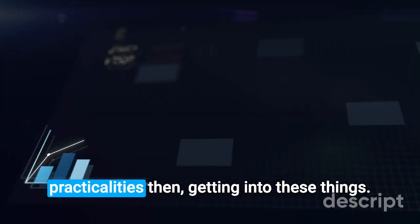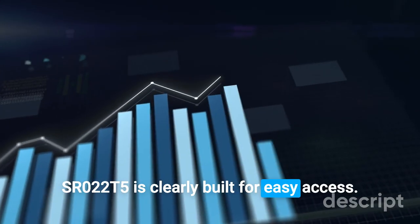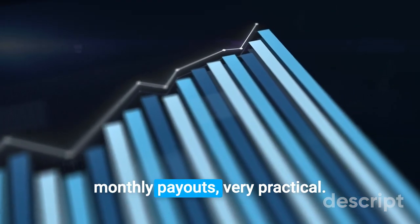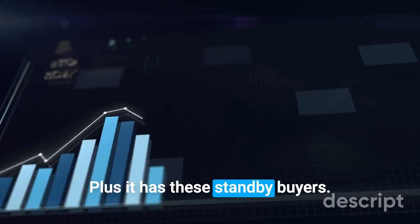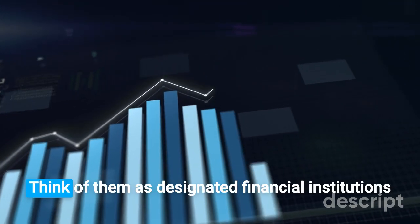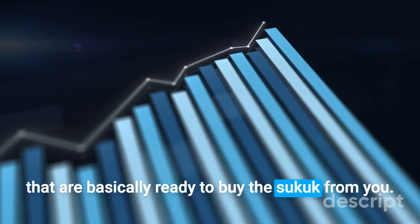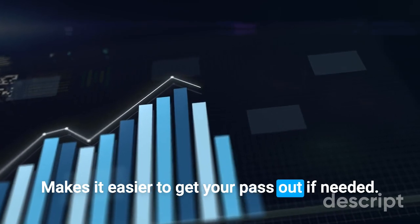Let's talk practicalities then, getting into these things. Right. SR022T5 is clearly built for easy access, that 1 million rupiah minimum, monthly payouts. Very practical. Plus, it has these standby buyers. Standby buyers? What are those? Think of them as designated financial institutions that are basically ready to buy the sukuk from you if you need to sell before maturity. It helps provide some liquidity, makes it easier to get your cash out if needed.